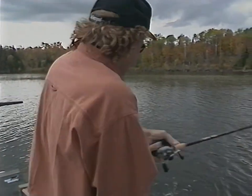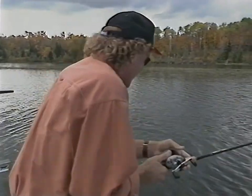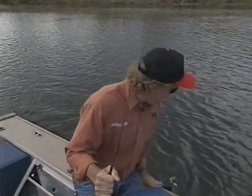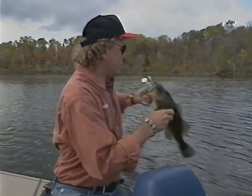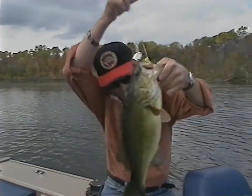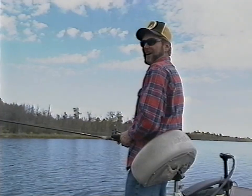Even on a big one. Whoa. Toe-to-toe action. It's the closest thing to musky fishing I can find, is catching bass on buzzbaits. Come here. That's a solid hookup too. Nice fish. Yeah, that's better. He gobbled that thing, Dan.